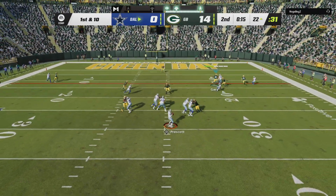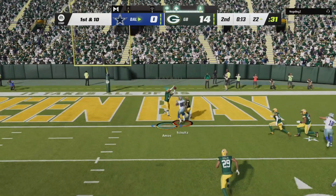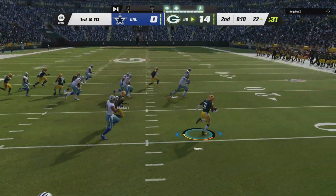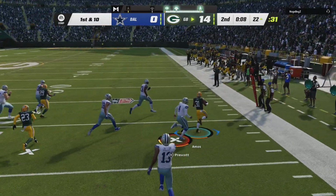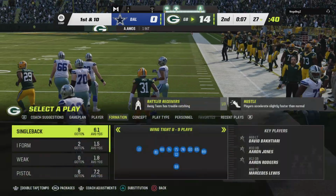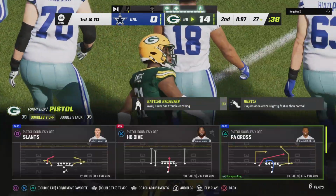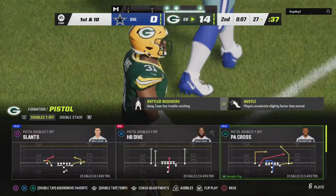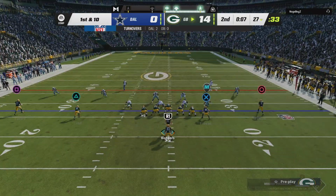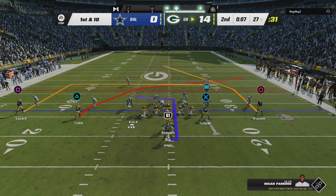To throw is Prescott. And this is going to be intercepted. Adrian Amos with a pick. And the Packers force the turnover. They'll take over at their own 27. Well, that's a drive killer right there. Not a really confident throw either. This one was kind of up for grabs, and it's going to come down to hands of the wrong team.